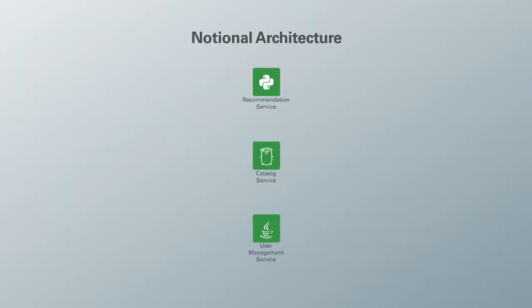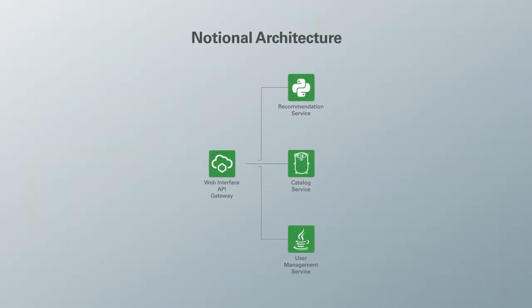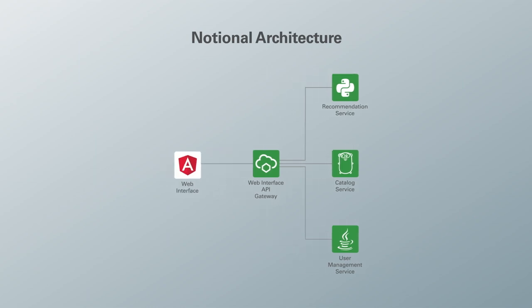Let's take a look at the architecture for this web application. There are three microservices that support this website. We also have an API gateway set up so that it can consolidate all the endpoints in one place for the front end to consume. Since the services are decoupled and loosely integrated, it's easy to add other components into the mix. For instance, if the company decides to have a mobile interface, they can simply add another API gateway and a mobile application and consume the same set of microservices without affecting the existing website.